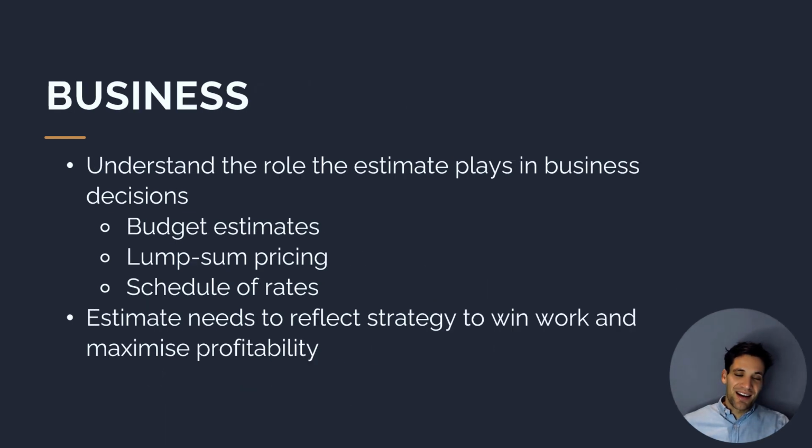Okay, so we've already spoken about how estimators are analytical. They can methodically work through a problem, communicate their solution to the management team, and also work with the project team to create the solution. The next thing estimators need to be able to do is understand the role the estimate plays in the overall business. Estimators play an important role in securing new work for construction companies, which comes down to strategy. This will depend on the timing of the estimate and the contract model, whether it's a budget price or a firm lump sum price. Estimators need to understand the objective of the estimate in securing new work for the business.